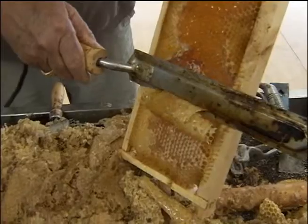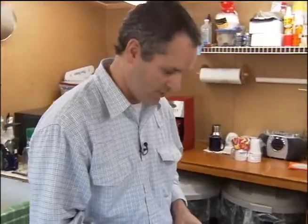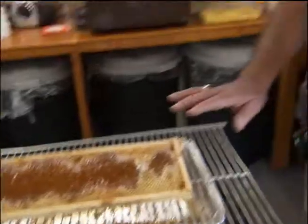Now, Bill, you've capped it, and this is ready. This looks good enough to eat. Can I just give it a swipe? Yeah. All right, so this is talk about fresh honey. It's amazing how sweet that comes right. I don't know if you add anything to it, but that is ready for sale right there. No, you don't add anything to it. That's 100% natural. That's the way the bees make it.